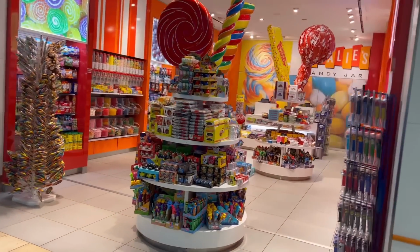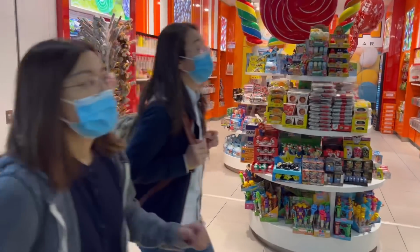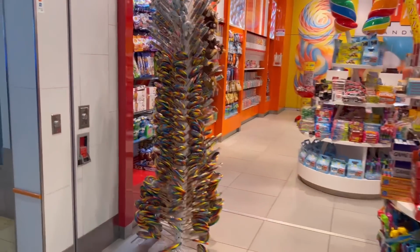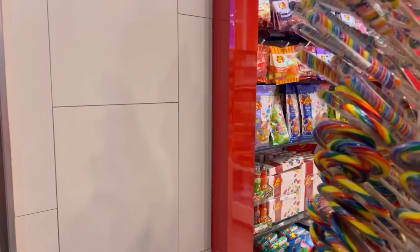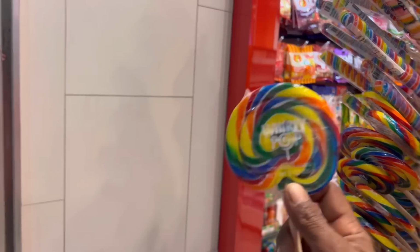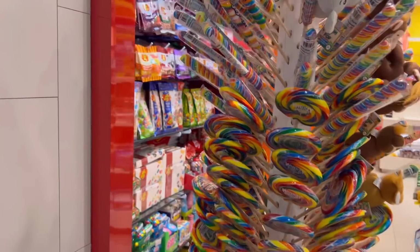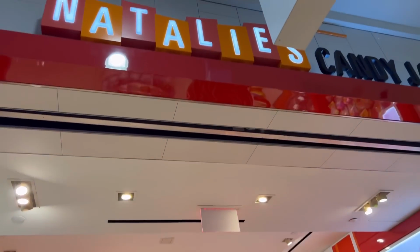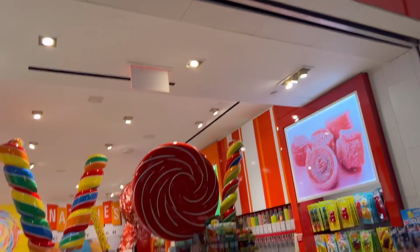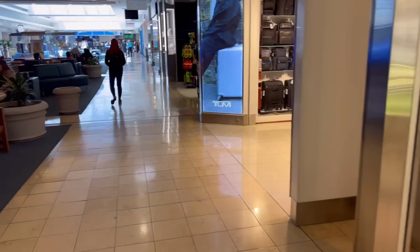Ooh! Look at that. Wow! So huge. I want to bring a sweetie. This is something like a sweetie. Who remembers sweetie, family? Drop a comment and let me know who remembers it. So many things in here.